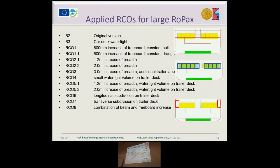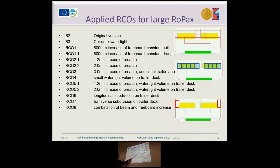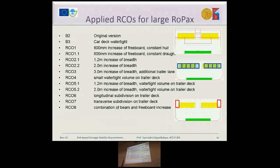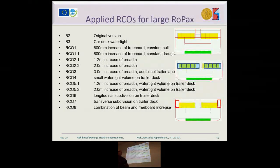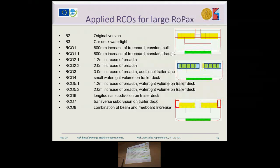In some cases here, there was also some transverse division on the trailer deck, on the car deck, as a risk control option. That you see here, for example, this kind of subdivision of the car deck entirely, and then having the ships going into some cells. Of course, this will avoid entirely the water on deck problem if you would have this, but it disturbs highly the operation of the ship. Maybe some of these studies are theoretical.